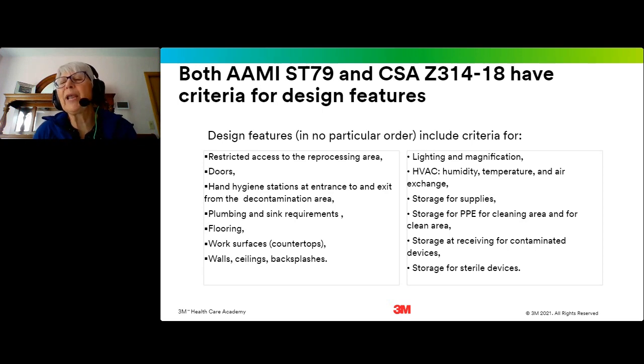HVAC, we're learning how important that is. Humidity, temperature, air exchange, storage for supplies, storage for PPE for the cleaning area and for the clean area, because you do need to change your PPE between the cleaning area and the clean area. Notice I'm being extremely careful about using the term cleaning area rather than decontam, because I'll explain later as to why. But I'm stumbling over it. There's a reason that I'm doing that. Storage at receiving for contaminated devices and storage for sterile devices.